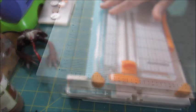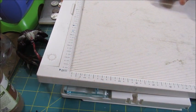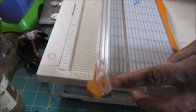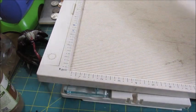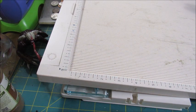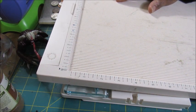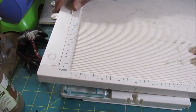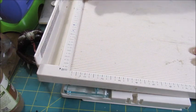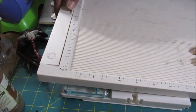I love these. Next are my scoreboards. And of course you guys know that you can use your trimmer, this little part right here, to score with. But I do have at least 2, I know, of this Martha Stewart, Lord have mercy, this Martha Stewart scoreboard, and the bone folders are up here, but I don't have that one in there.